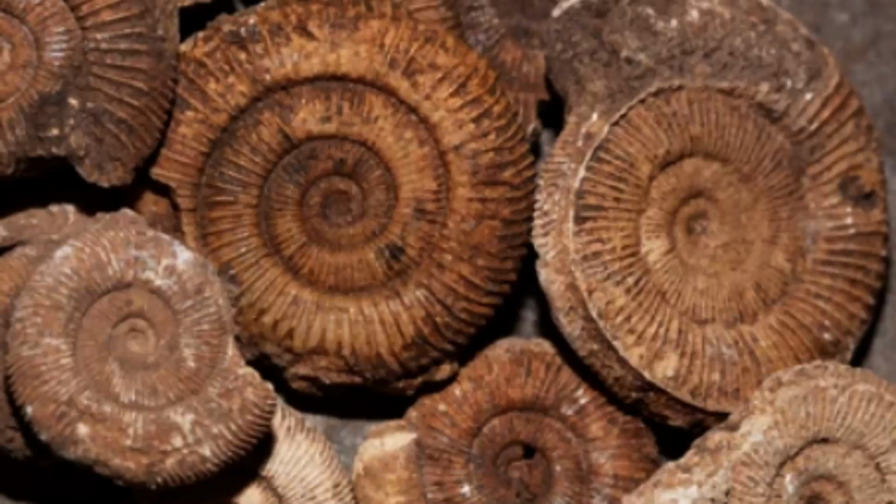What are ammonites? Ammonites are a group of extinct marine invertebrate animals that lived from the Devonian period to the end of the Cretaceous period, approximately 416 to 66 million years ago. These animals are often referred to as index fossils because they are commonly used by geologists to date rock formations.